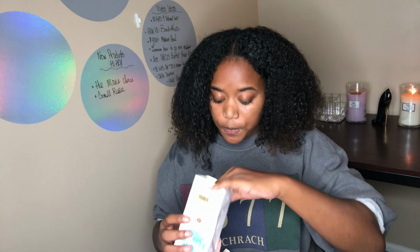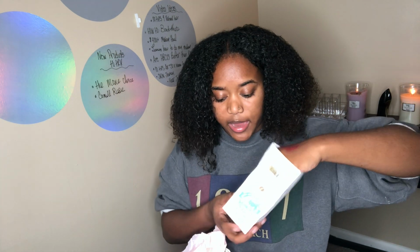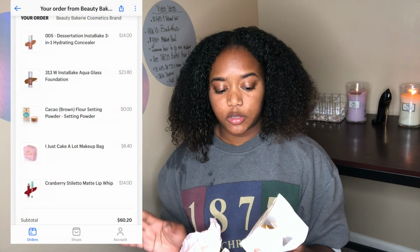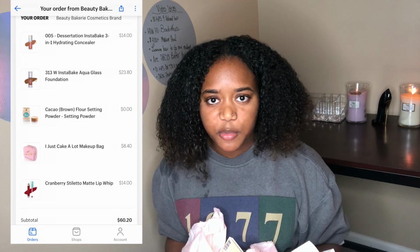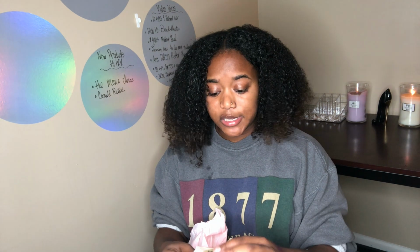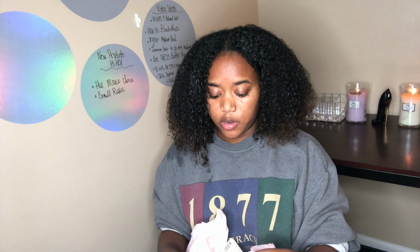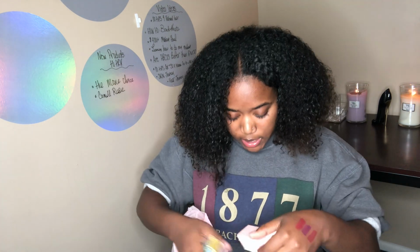And then also, along with everything I bought in this package, and those 2 lip whips that I just bought that's still in the mail, I also spent an additional $60 later on. It seemed like I bought something from Beauty Bakerie, then I bought something else, then I bought something else. And so for Christmas, I bought my mom like $100 worth of product from Beauty Bakerie as well, so we can try it together. So this is the foundation I got.